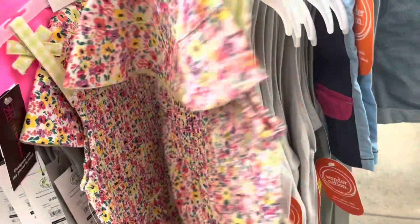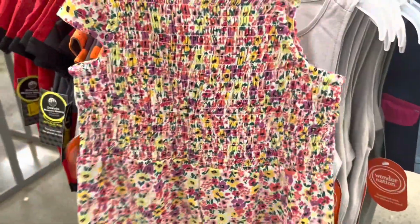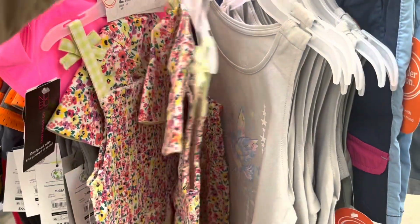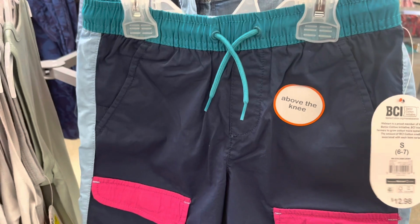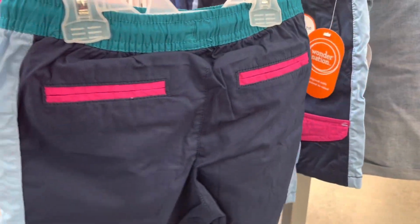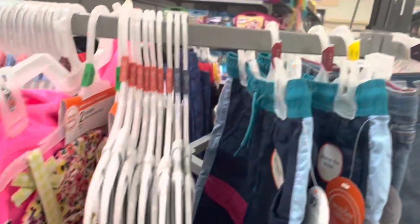I also found this really cute romper dress looking little cute thing for a 5T little girl. It also comes with a hat. And then I found these swimming trunks. These were $13 down to $1 by the brand Wonder Nation. And yeah, check it out, $1 only.